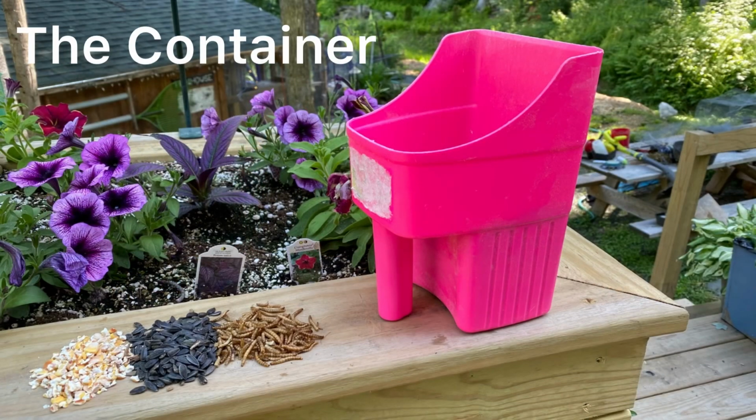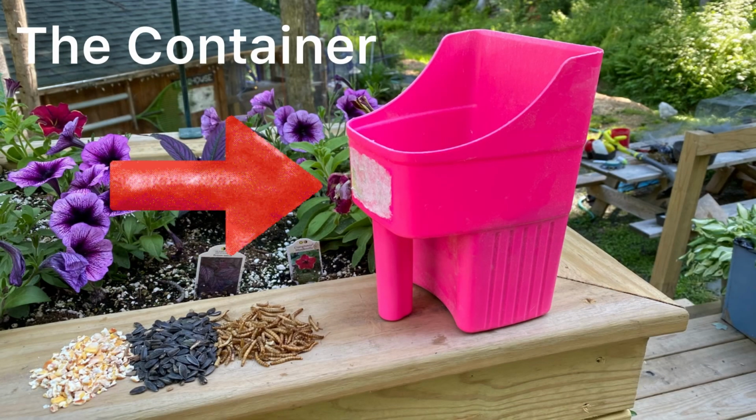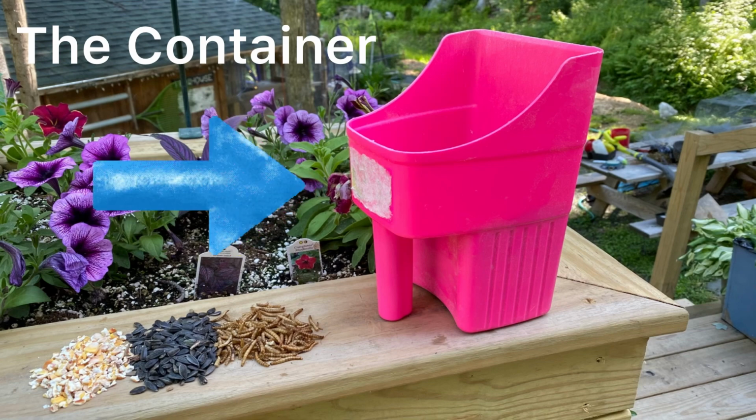The next thing is the container. You want to use something that the treats will make a noise in, so a shaking noise. I like to use these scoops. And the next thing is the call.